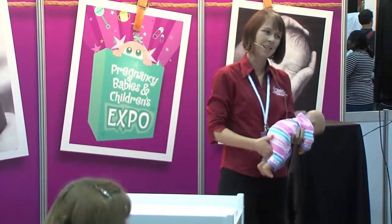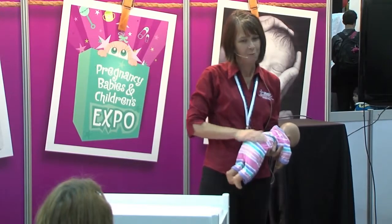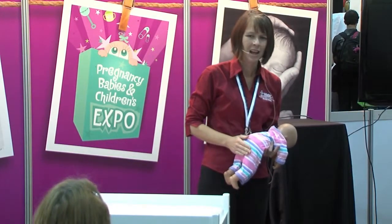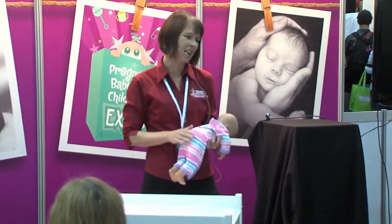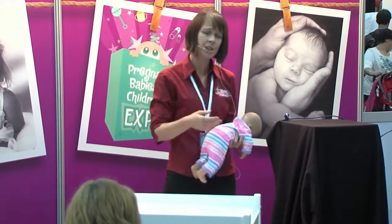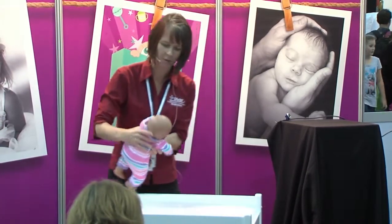So across your lap is a lovely position for Bubby as well, and that can be another nice one for a rub on the back or a little pat on the bottom. If they've got some wind, yep, you can cross your legs, beautiful. So that's another option for tummy time. So over that first month or two, they're the great positions to try with Bubby.